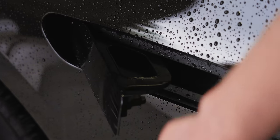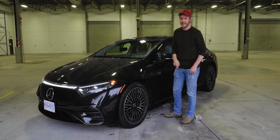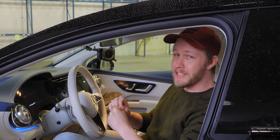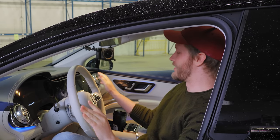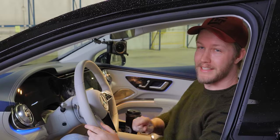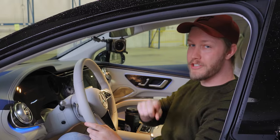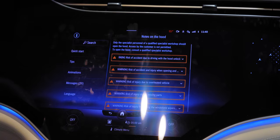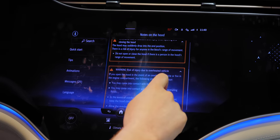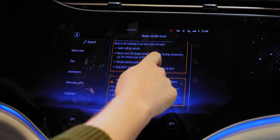Also right here is your windshield washer fluid reservoir, which means they won't let you access the hood. Excellent. We get to do this again. In the owner's manual, if you search hood, it's absolutely hilarious. Only qualified specialist workshops may open it, and their reasons, they have 5 of them. Risk of accident while driving, risk of injury while opening the hood, risk of injury due to overheated vehicle. We also have risk of injury due to moving parts, and apparently you can injure yourself with the windshield wipers while the hood is open.